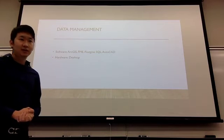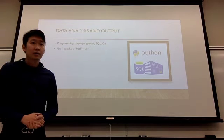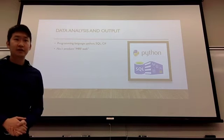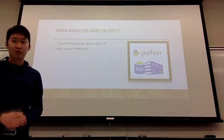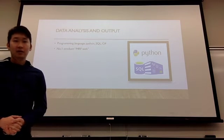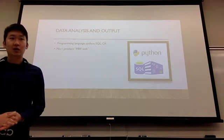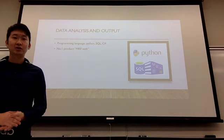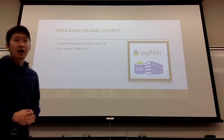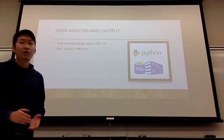Next, we'll be talking about data analysis. MRF can conduct various analyses depending on the project requirement, such as spatial analysis and business analysis. And in order to accomplish these analyses, MRF uses Python, SQL, and C Sharp as their programming languages to streamline the data analysis process. And for the data output, MRF Web again is the main output product that the company produced to support its clients.